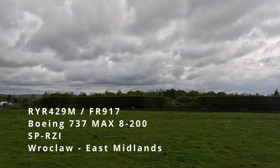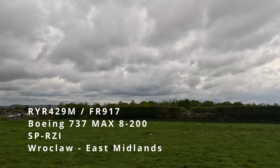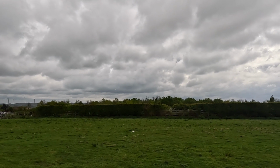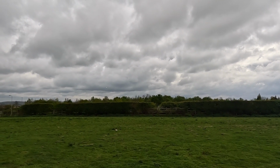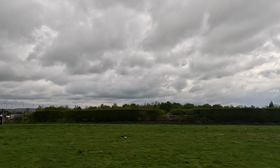And here we have our next arrival. It's another Ryanair. Quite a big destination for Ryanair, East Midlands is. This one though is operated by Buzz, as it says here, but it's in the Ryanair livery. Another MAX, 4 years old. Registration Sierra Papa Romeo Zulu India.